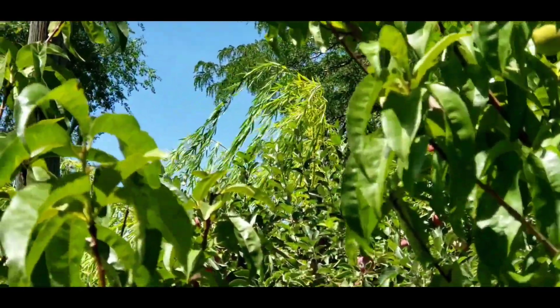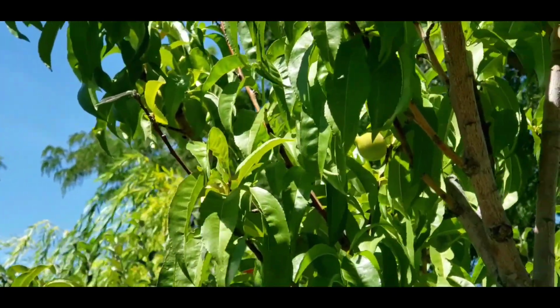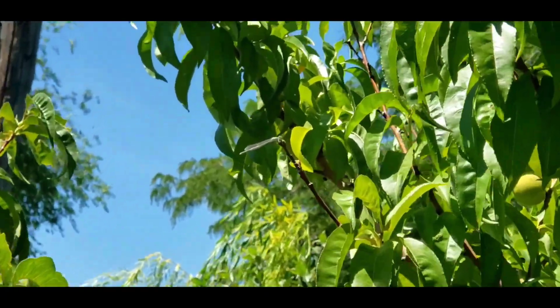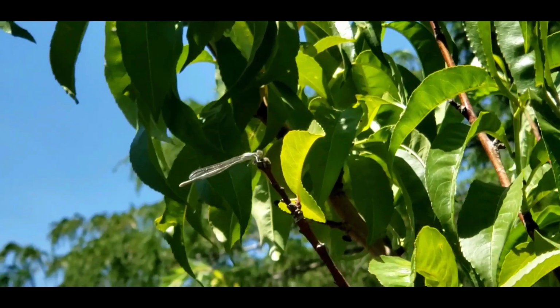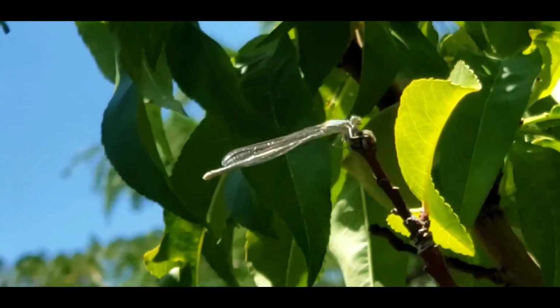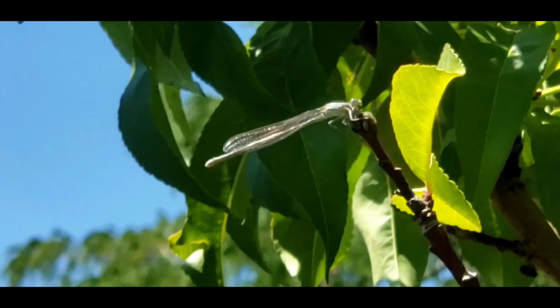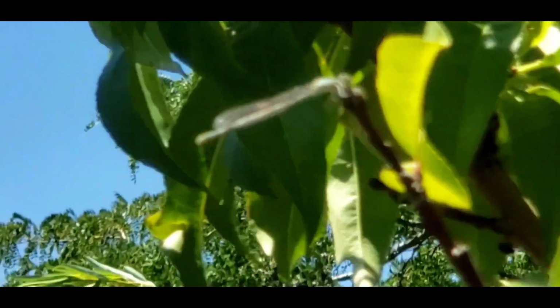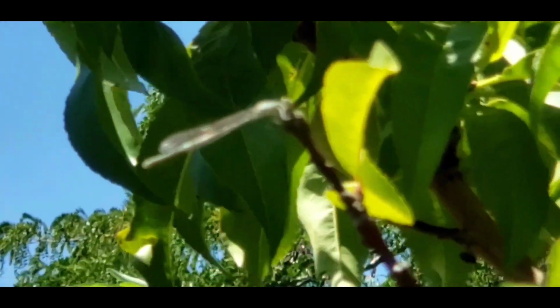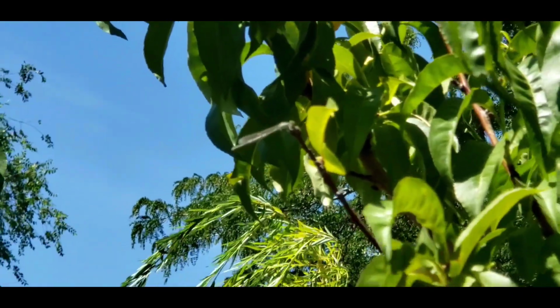I'm going to try to zoom in. See if I can zoom in on this. I got a dragonfly at rest here, I think. Can't quite see. But look at that. Yeah, that's a dragonfly there, just resting on a twig there.